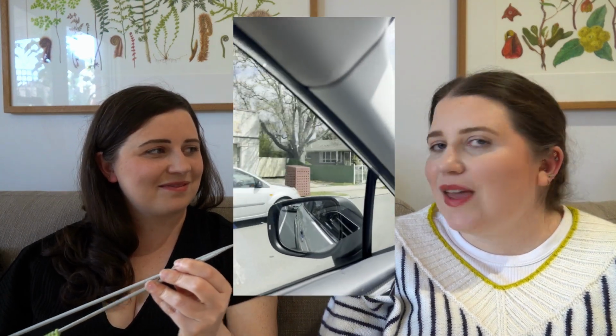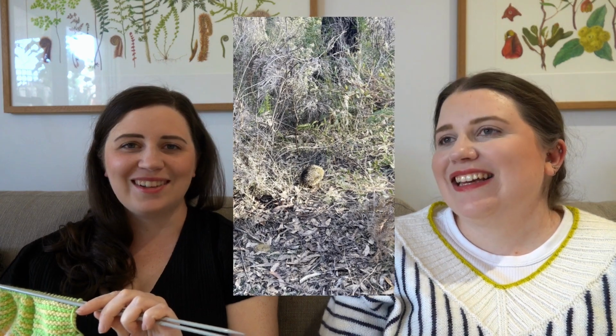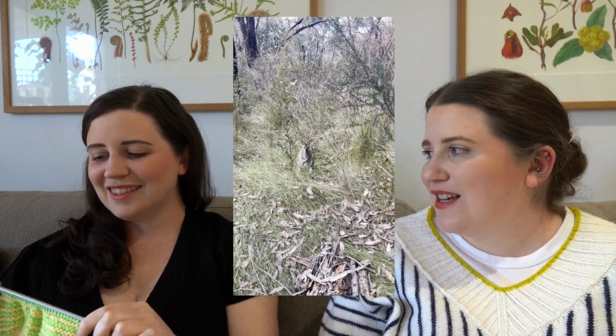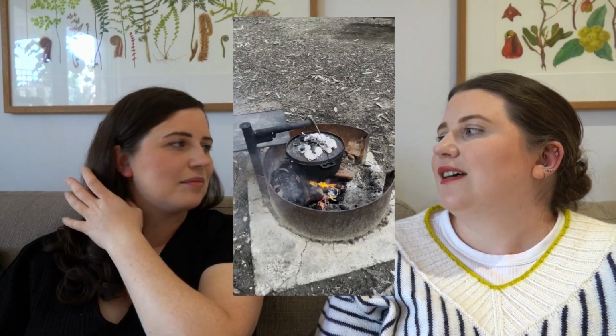But we did stop in a town called Beaufort. The bakery there was really good. They made really, really good hot chips. The town is the birthplace of the inventor of Vegemite, so depending on how you feel about Vegemite, that could be a positive or a negative. I think they had a Vegemite museum, a converted old petrol station dedicated to a guy whose name is Cyril something. We didn't actually go there though. We were just passing through, so we just got some chips and a coffee. But no, we didn't stop in Cardigan Village for lunch, unfortunately.